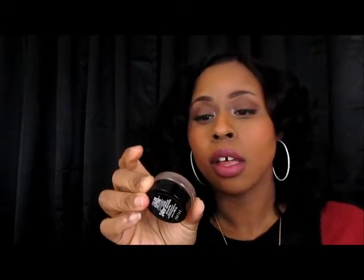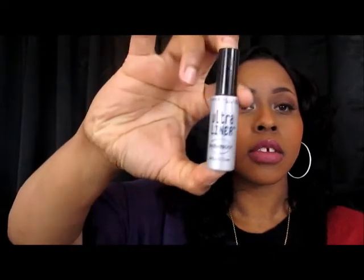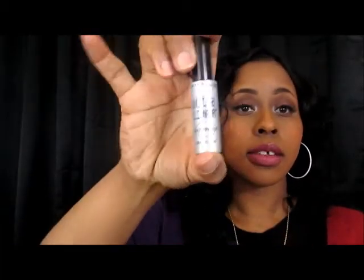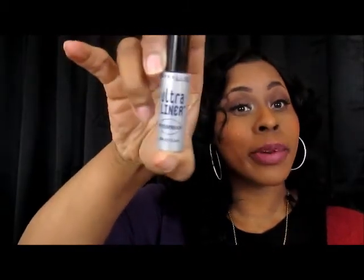But this is my favorite, and these are matte. That's why I love it the most. Or I love all of the ones that were matte. So one's drugstore, one's higher end. The first one is the Maybelline Ultra Liner. This is waterproof. I like to have waterproof eyeliner, so if my eyes get to running or something like that, I'm good. So this is my favorite drugstore one.